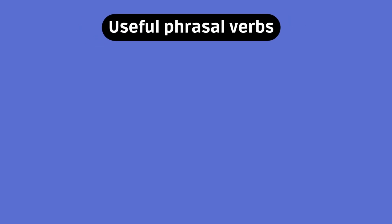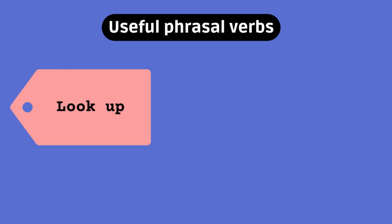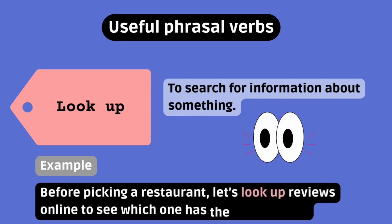Useful phrasal verbs. Plenty of phrasal verbs are used in a restaurant setting. Let's go over their meanings and some examples. Look up, to search for information about something. Example. Before picking a restaurant, let's look up reviews online to see which one has the best ratings.